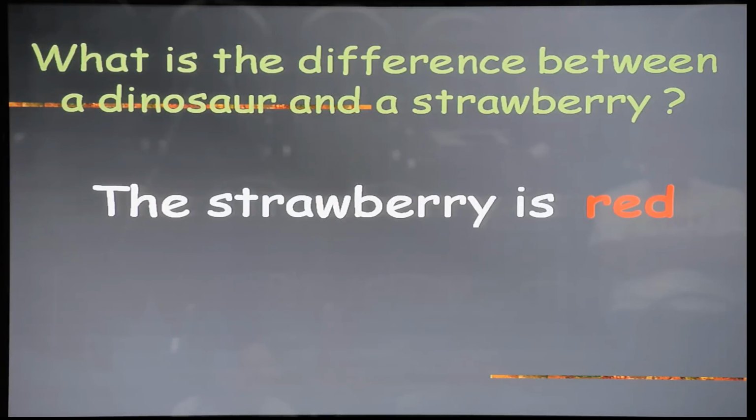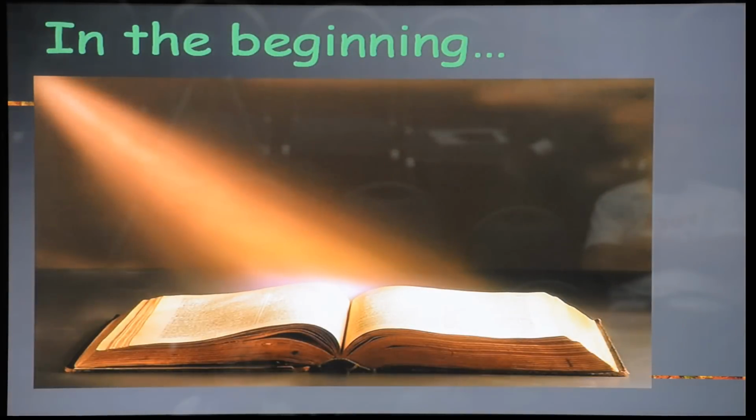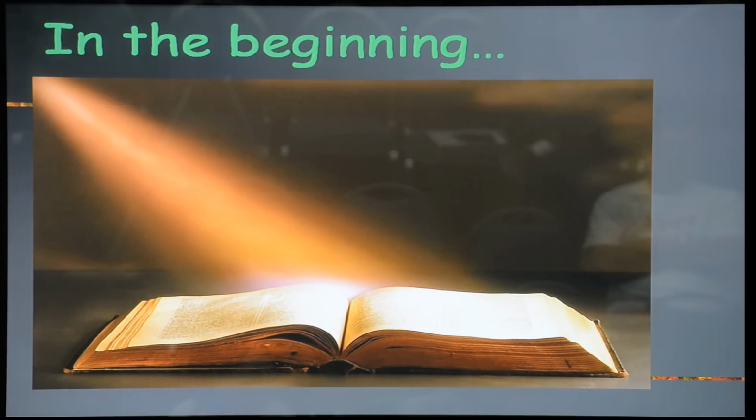Now, to find out the question we have about dinosaurs in ancient art, we want to ask ourselves, if God made the world at the beginning, we need to start back at the beginning. If there are dinosaurs around today, if these are creatures that have lived with man, do they go back to the book of Genesis? That's the question.